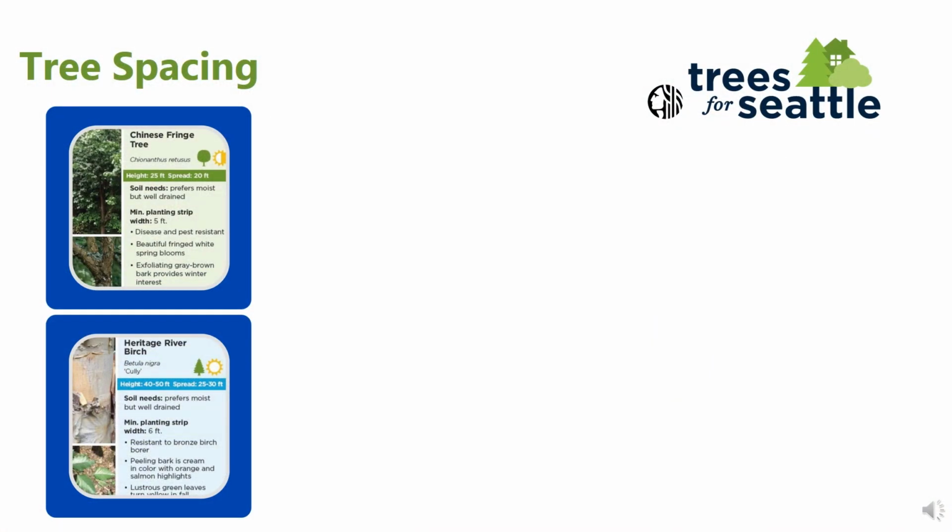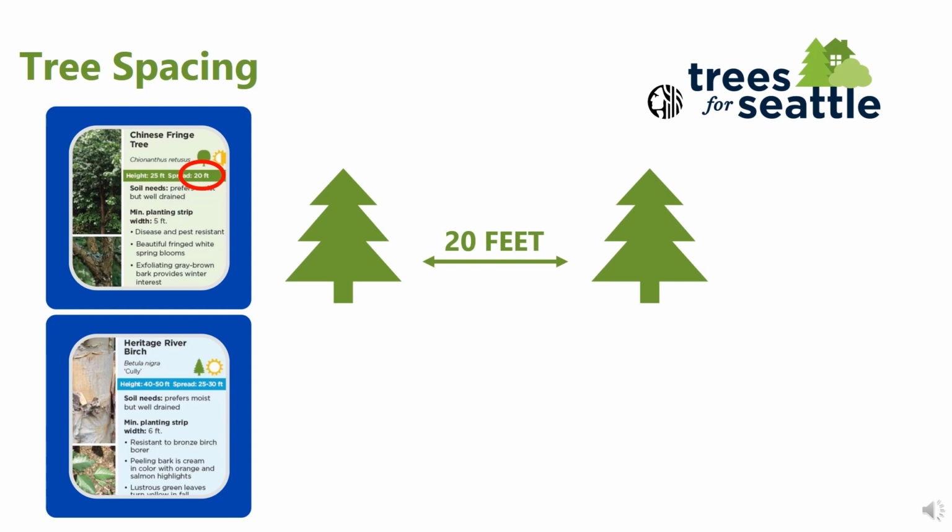If you would like to plant multiple new trees, consult the tree guide to ensure you have adequate room between them based on their mature widths. Trees that grow to be 20 feet wide should be spaced 20 feet apart. Trees that grow to be 30 feet wide should be spaced 30 feet apart.